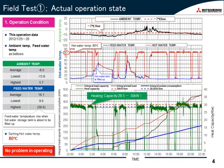So, looking at operating time, there are 2 major points to note here. One point is that the actual hot water outlet temperature was kept constant at 80 degrees Celsius as the set temperature, and the other point is that the actual heat capacities were approximately 30 kilowatts. That is just in accordance with specifications.